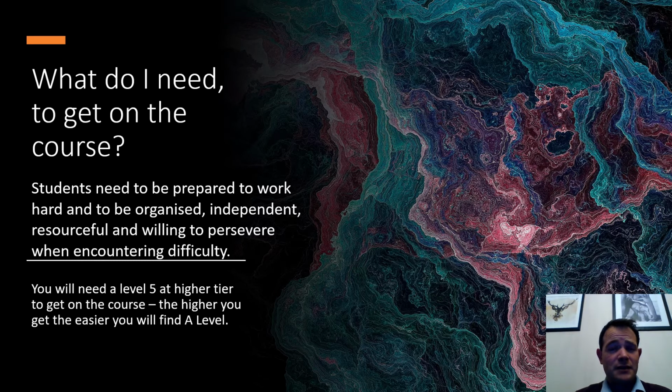I've got many combined scientists on the A-Level course this year, and there's one or two bits which they might not have covered in as much detail as the separates have, but it doesn't take them long to catch that up, and they don't seem to be at a disadvantage from it at all. So don't worry about it from that point of view.